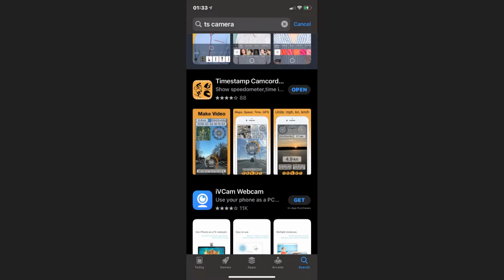Okay, so let's get a bit more into this now. The first thing you want to do is open the App Store, and in the search field type TS Camera. Hit enter, and the middle app shown here should appear. Timestamp camcord, show speedometer time.